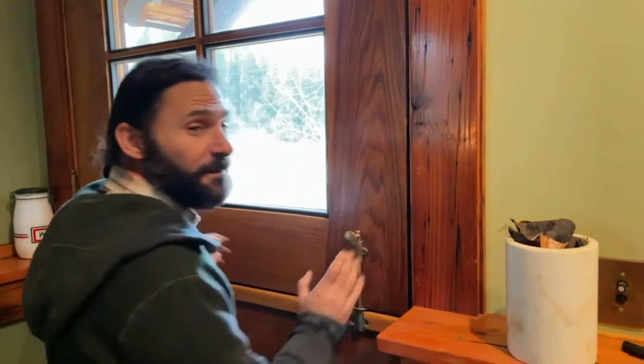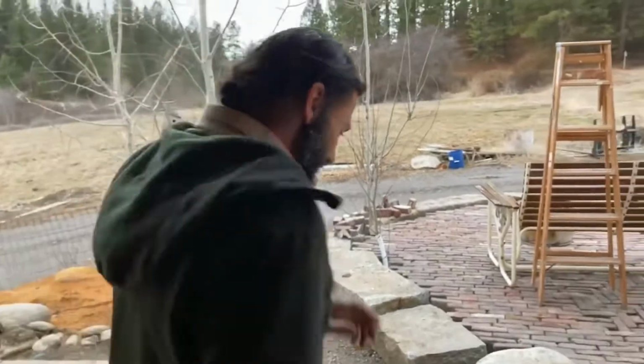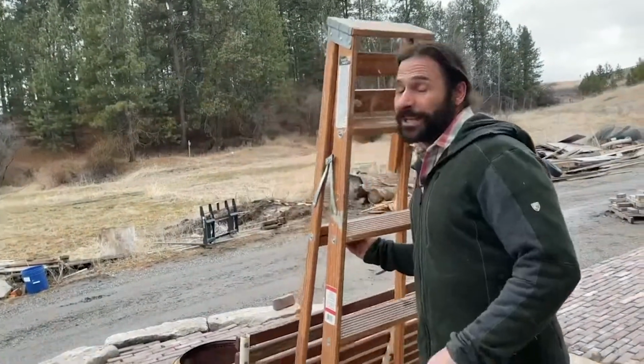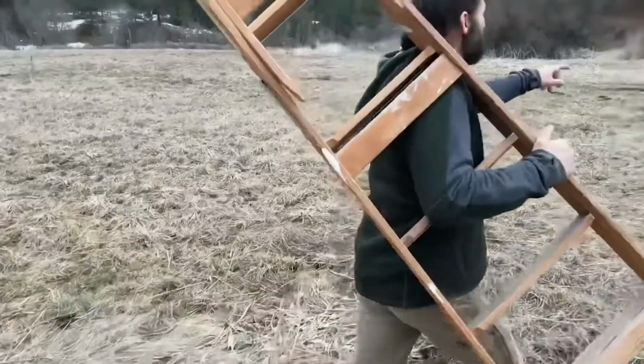Spring is coming, and this year I'm going to get a jump start on it. I've got to do some spring cleaning. And it's not for me, it's for my neighbors. Ooh, there's a bird.